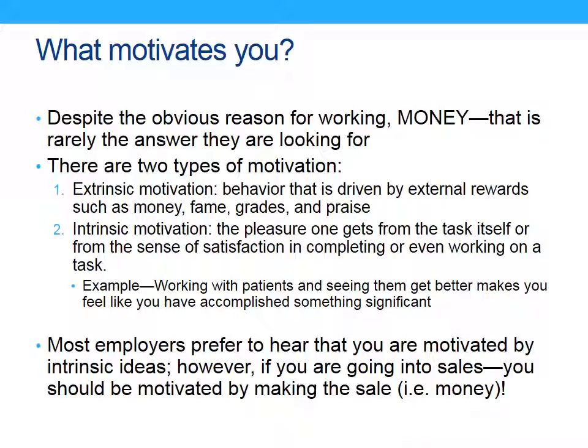There are extrinsic motivators, behavior that is driven by external rewards such as money, fame, grades, public praise, and intrinsic motivation, the pleasure one gets from the task itself or the sense of satisfaction in completing or even working on a task. So, for example, a great answer for a healthcare worker would be working with patients and seeing them get better makes you feel like you've accomplished something significant.